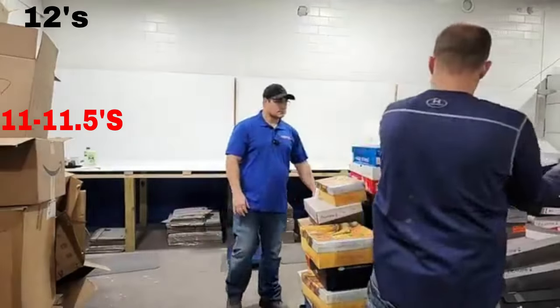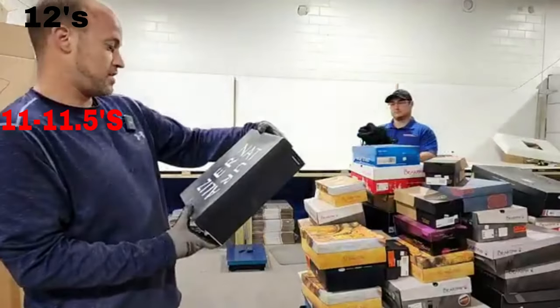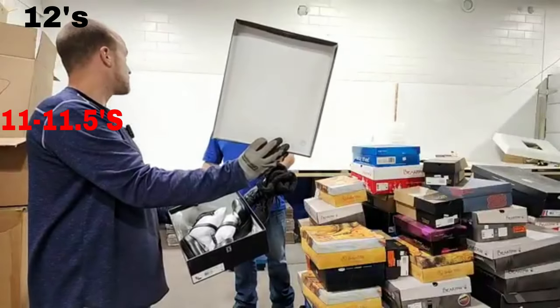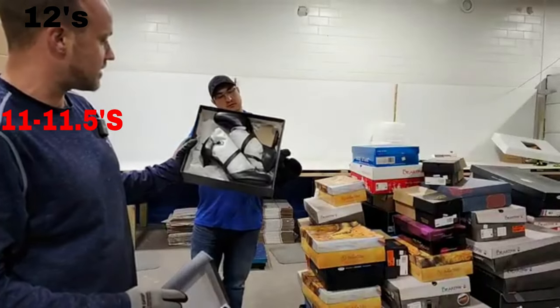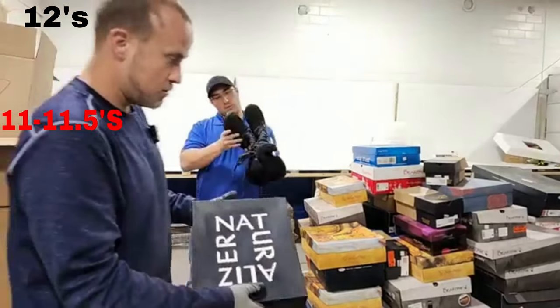Got some 11s here. Yeah, we do. I'm gonna go with Naturalizer. Some high heel looking stiletto-ish shoes. As he said, brand new.